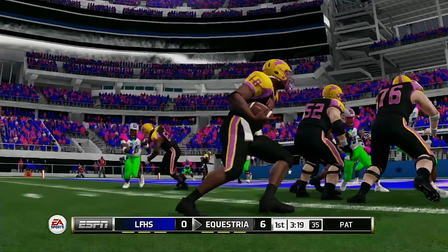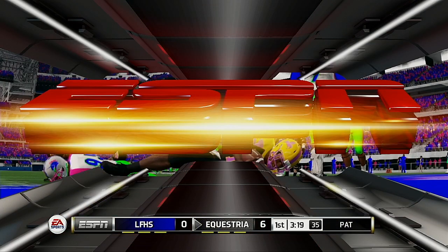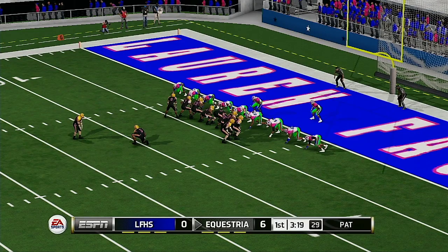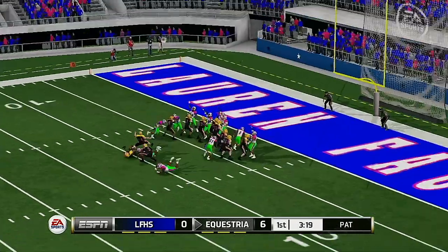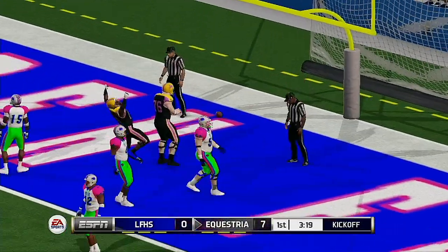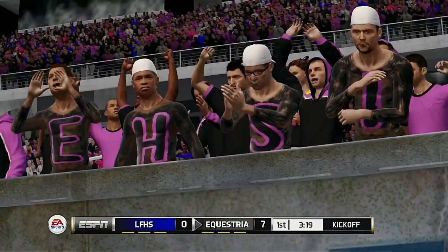There are some guys, when they get near the goal line, they just have a knack for getting the ball into the end zone. That's what we saw right there. And he adds the extra point. A four-play, 56-yard drive, and a touchdown as a result. So the score now, 7-0.